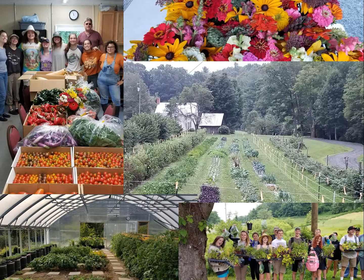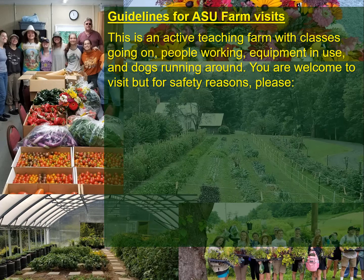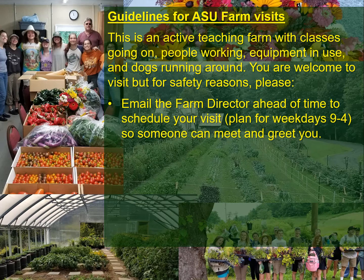It's run by the Sustainable Development Department, and there are classes going on there. For those of you who are interested in sustainable and organic farming practices, this might be a great opportunity to connect with a few folks and maybe even find out about volunteer opportunities at the farm. Now, because there is actually work and classes going on, they need to know when you're coming. So please email the farm director if you want to visit, and plan for regular work times during weekdays so that somebody can be out there to meet and greet you.